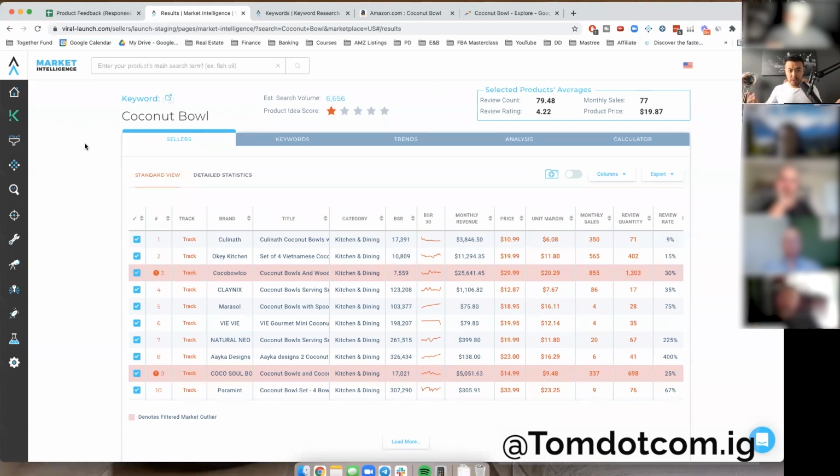So coconut bowl, right? The first thing that we look at is demand. Is there enough demand on Amazon? Are there enough people wanting to buy coconut bowls on Amazon? If not, we shouldn't sell this product because there's no demand. It's like setting up a coffee shop in the middle of nowhere. You're not going to get people to come and buy coffee. But if you set up a coffee shop in the middle of Times Square, then you're probably going to be booming, even if your coffee sucks, right?